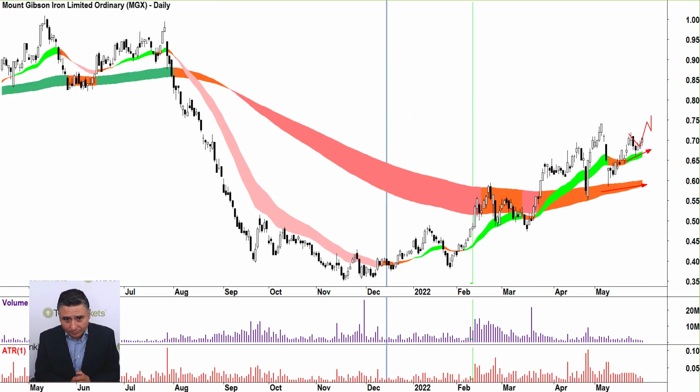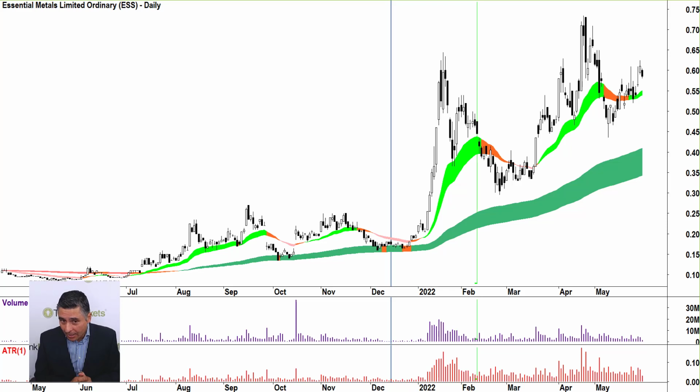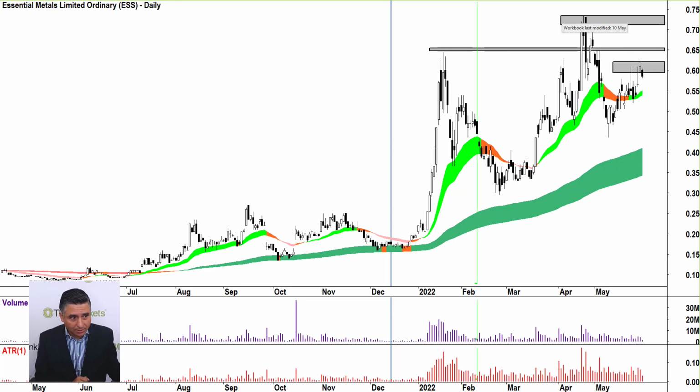MGX still looks good. It's tracking along with my scratchings from last week. No complaints on that one. Happy to hold it. Would I buy it? It's not bad. Not the worst thing I've seen today. ESS. I think we've got problems here. I've talked about how I look at some things and just see trouble, and I just see a lot of trouble on this one. I'm not as excited about that.